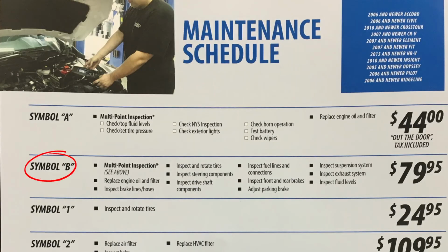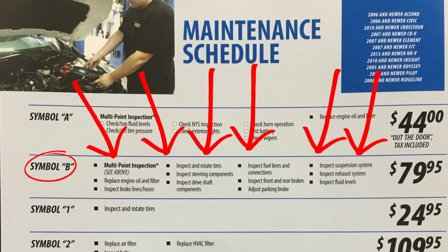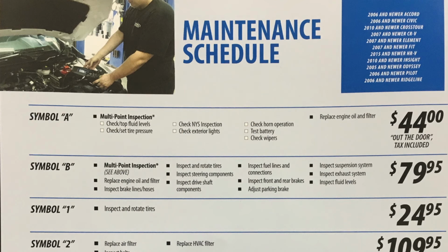All right. So I get the privilege of doing symbol B. This has everything highlighted here. So on top of the multi-point inspection that she just said, it also says replace engine oil filter, inspect the brakes, rotate tires, steering elements, drive shaft components, fuel lines, connections. And this is just to make sure that your car is working properly.